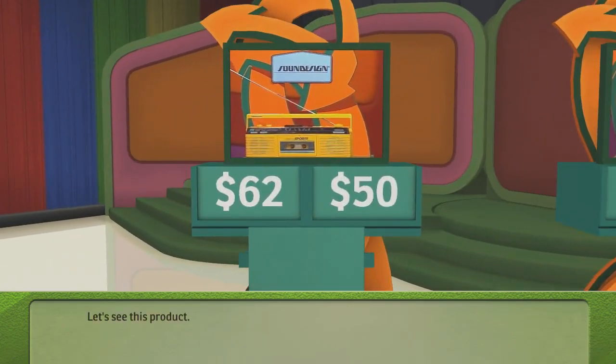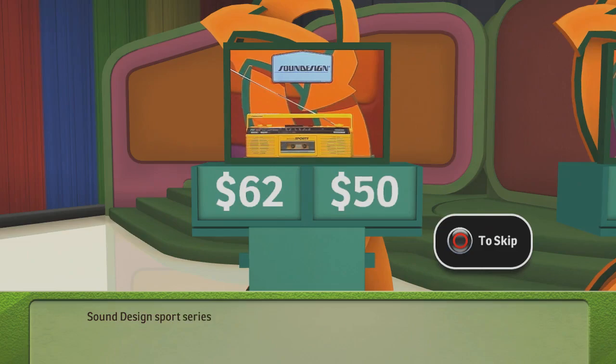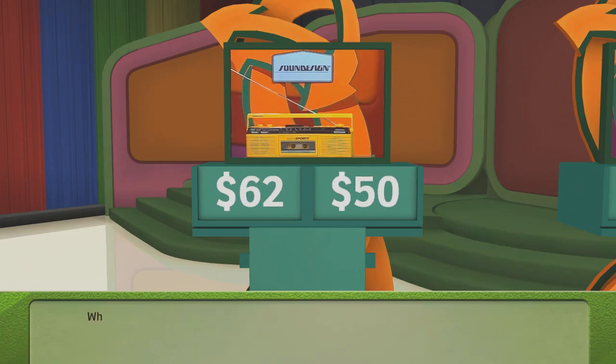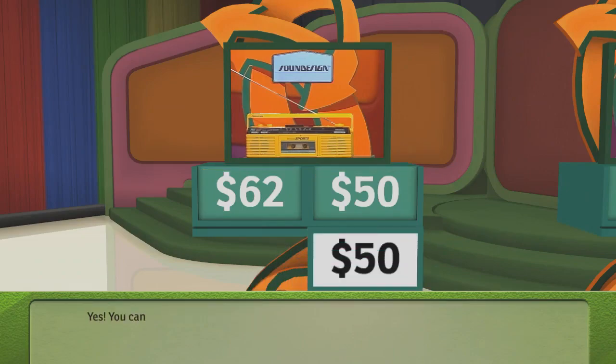All right, let's see this product. Sound Design Sports Series Portable AM/FM Stereo. Front-loading cassette recorder with auto stop from Sound Design. Which of these two prices is correct? Are you right? Yes, you can take another step on the board.